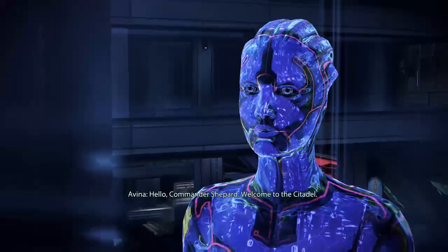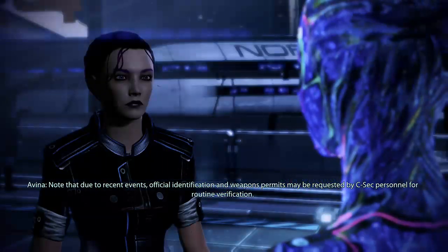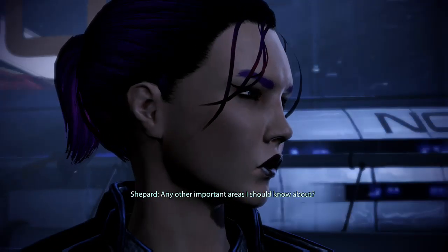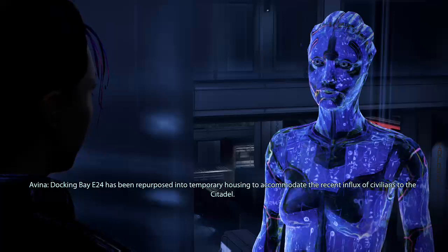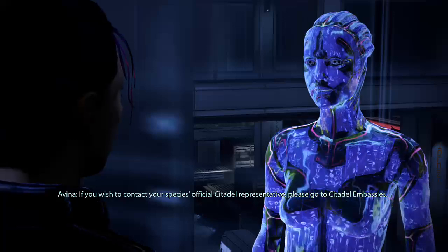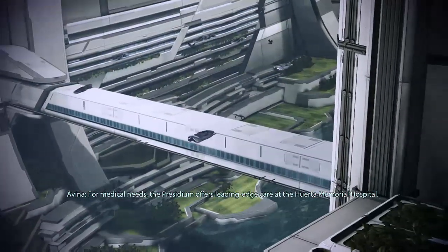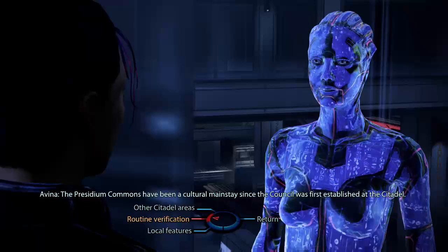Hello, Commander Shepard. Welcome to the Citadel. This is Docking Bay D-24. Note that due to recent events, official identification and weapons permits may be requested by CSEC personnel for routine verification. Any other important areas I should know about? Docking Bay E-24 has been repurposed into temporary housing to accommodate the recent influx of civilians to the Citadel. If you wish to contact your species' official Citadel representative, please go to Citadel embassies. For medical needs, the Presidium offers leading-edge care at the Huerta Memorial Hospital. The Presidium Commons have been a cultural mainstay since the Council was first established at the Citadel.